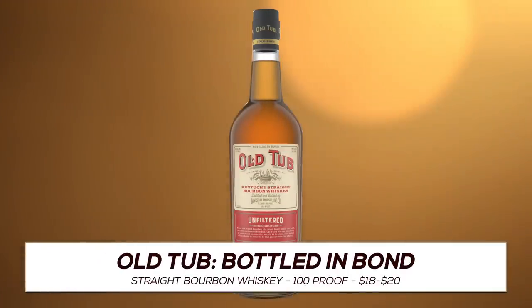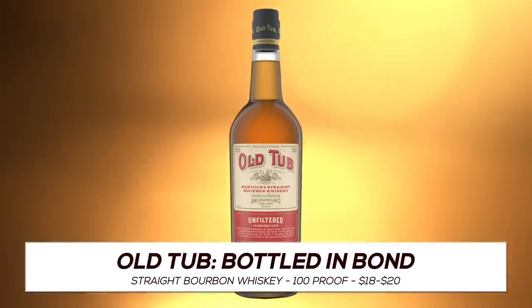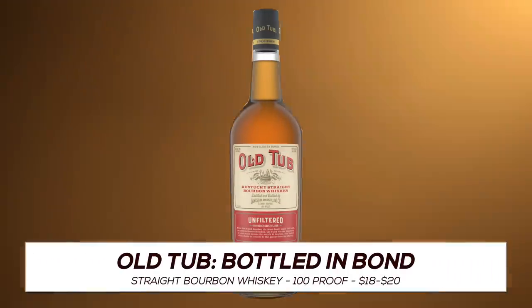At number 23, one of my personal favorites, Old Tub Bottled in Bond from the House of Jim Beam, 100 proof. And that one's around $18 to $20. I mean, that's incredible value. I was a little surprised it didn't do better in the voting, because it's out there, it's available, but I think it's got a bad rep in some circles. So it's sitting there only at 23.